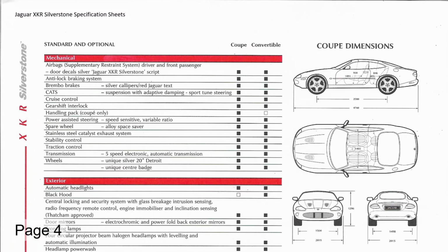So you get airbags, the passenger airbag with the Silverstone decal, anti-lock brakes, Brembo brakes, CATS suspension, cruise control, gear shift interlock, coupe handling pack, or handling pack for coupe only. If you've got a convertible, you don't have the handling pack because obviously the chassis can't go with it. So it's not quite got the full package.